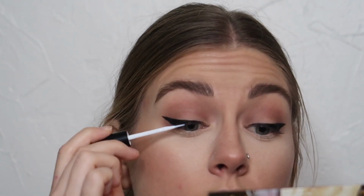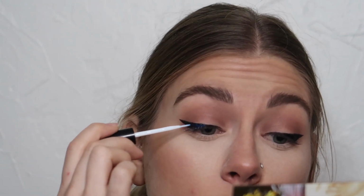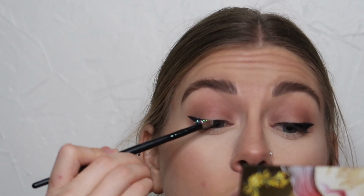Try to avoid your eyelashes, because once it gets stuck in your eyelashes, this glue is impossible to get out. I don't know where to start. I guess we'll start in the middle and work our way out, because the inner corner is what I'm worried about here. It's all in my eyelashes. I just warned you guys, and it's everywhere for me.